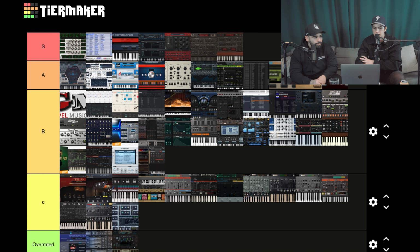Lounge Lizard for me is kind of an A too, because it's known for the Rhodes, and that's what you use it for, and it's cheap, a good price, and for the value of it, you got to take all that into account.